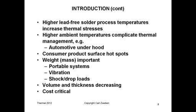Another issue is that there are applications with high ambient temperatures, such as automotive under the hood, and obviously that complicates heat dissipation. Consumer product surface hotspots is another issue, the iPad 3 being one example. Weight or mass is important in many applications, certainly portable systems, systems subjected to vibration loads, and even if weight is not a direct issue, if a product is subjected to shock loads during shipping, for example, or in service, that becomes an issue.